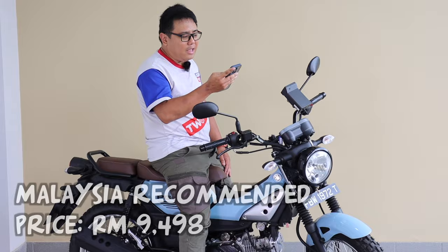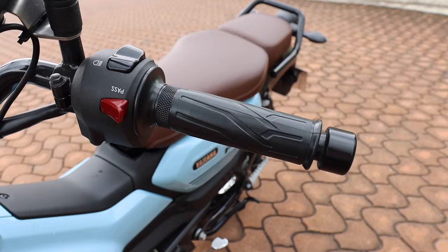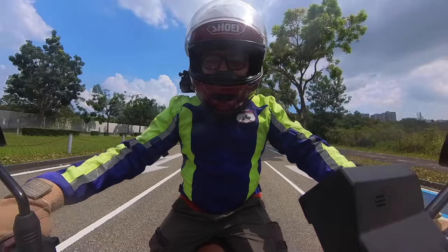The gear changing feels really weird. This 4-speed semi-automatic clutchless kind of gear. It's been a while since I did this.